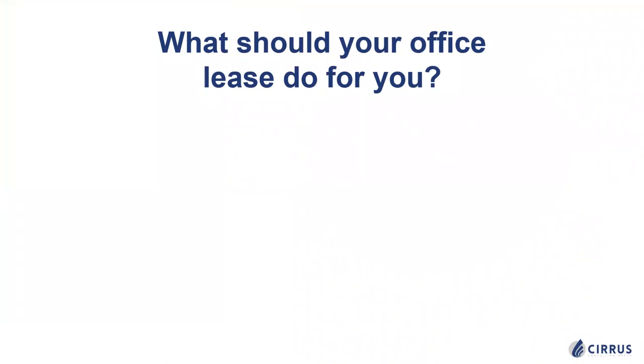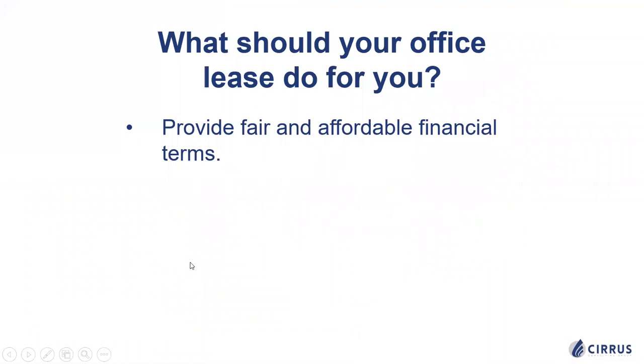Now, what should your office lease do for you? If you had a magic wand, what would you want your office lease to do for you? So number one, you want it to provide fair and affordable financial terms. What do I mean by that? Number one, like everyone, you want to be paying market rents that are comparable with the current market. And if you are paying any additional operating costs, any tax, maintenance, and insurance, especially the maintenance, you want to make sure that what you're paying for is fair.